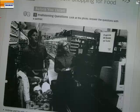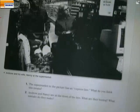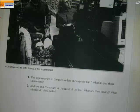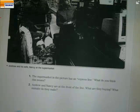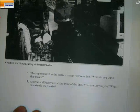So today's conversation is about shopping. Notice at the bottom they say the supermarket in the picture has an express line. And we just mentioned it means fast. If you have few items, you can go through fast. Andrew and Nancy are at the front of the line. What are they buying? We'd say they're buying groceries. What mistake do they make? They go to the express line. I say lane. In our book they use line. Both are possible. And so they're in the wrong place. They're in the wrong line.